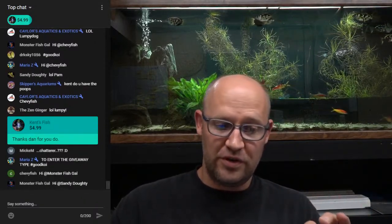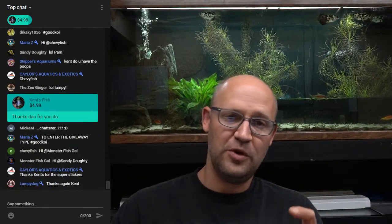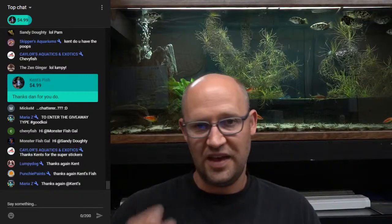Now, even though they're carnivorous, they'll eat most foods. Like if I put a round of zucchini in there, they might not eat that. They don't really have the dentition for it. But if you put in community pellets, they'll eat that. If you put in carnivore pellets, they'll eat that. They're pretty easy to feed.